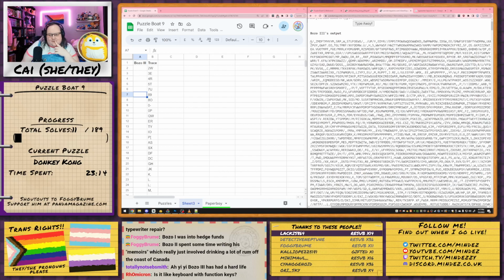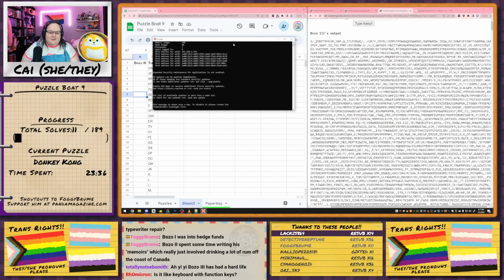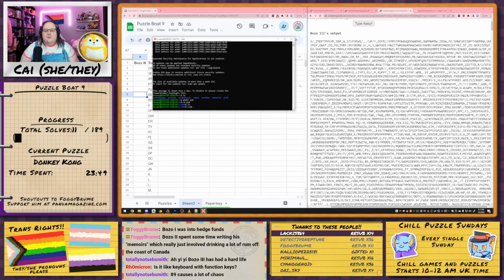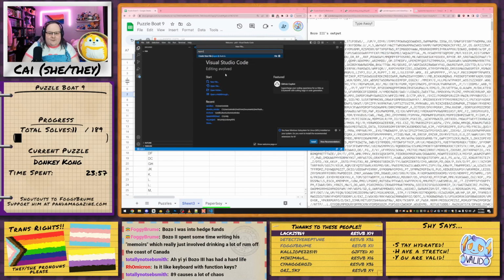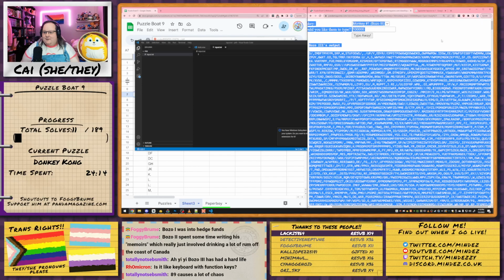Alright, what's the best way to do this? I feel like the best way to do this would be to code it. Yeah, the best way to do this is to code it. Let's code something. Input.txt. Oh dear. Let's copy this output. In fact, I'll just copy the whole file, and then we'll just get rid of the top bit.